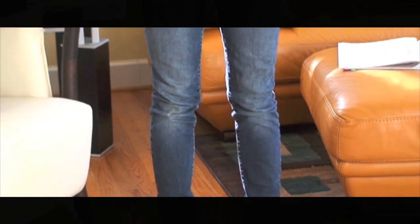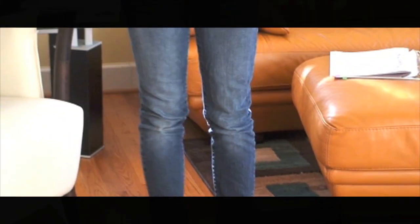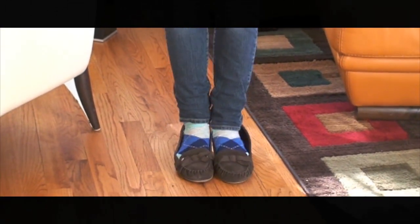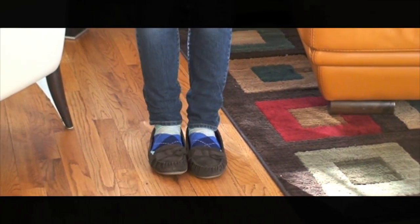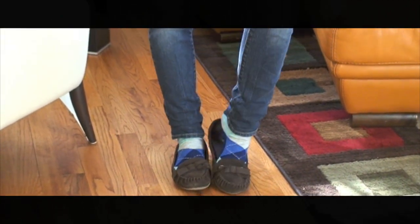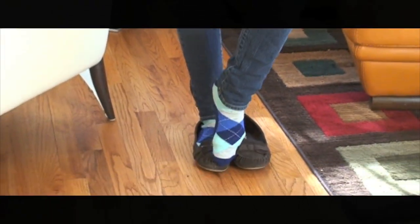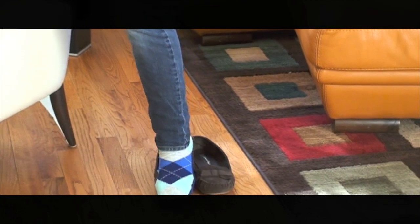So then when you go down to my pants, I am wearing just these random dark wash jeans from Pacsun, I think. And then for my shoes, I am just wearing these non-furry moccasins from American Eagle, and I just showed these Argyle socks from Target, I think. The Argyle socks look like this, and it's kind of a blue scheme to it, so it's not that colorful, I guess. So that is my whole outfit.